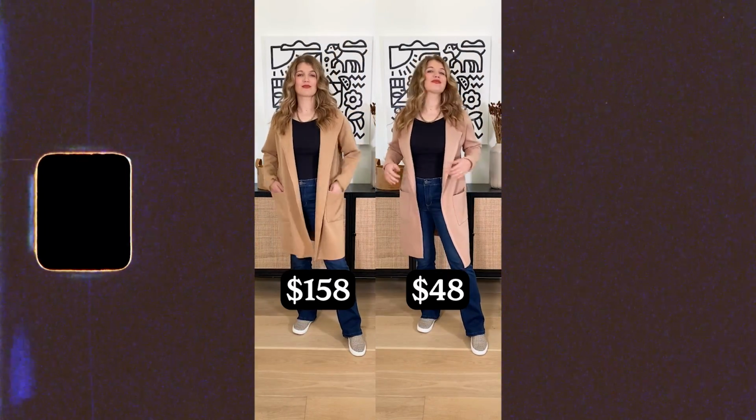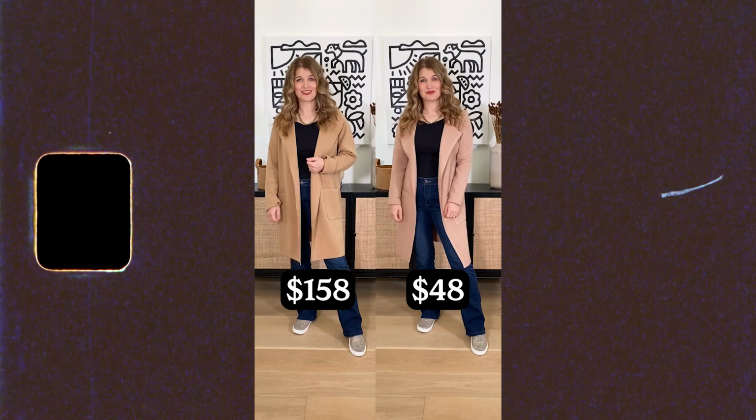I've worn it a lot. I love the little flyaway on the front. The pockets hit perfectly. And I just think they are both super flattering, and it's actually a really, really good quality fabric on the Amazon one as well.